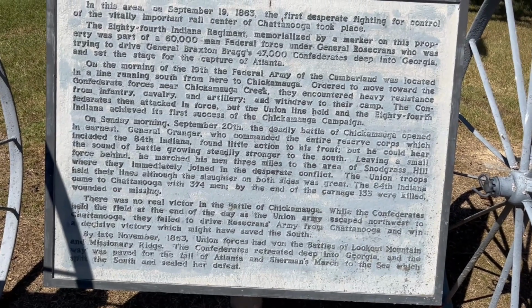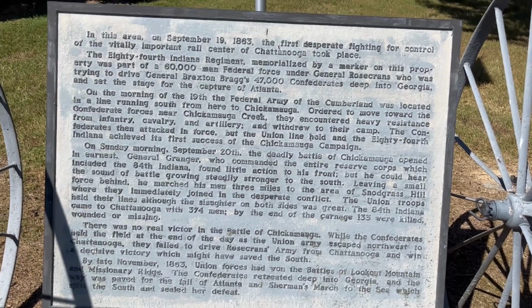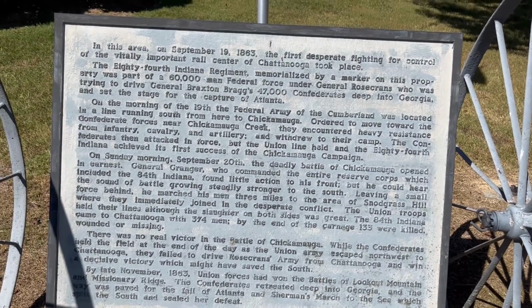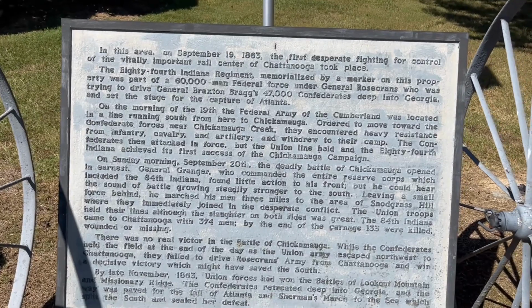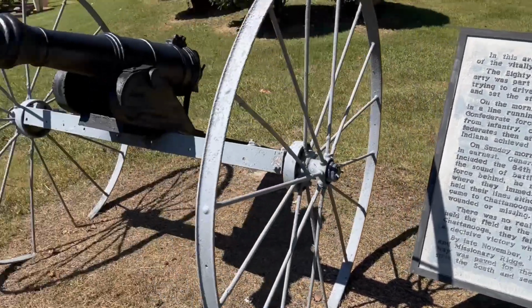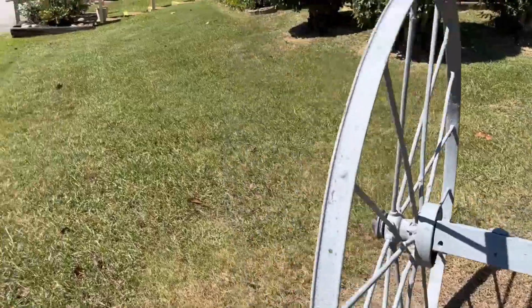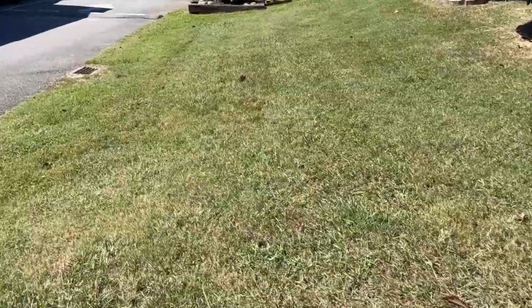This park itself, as you can read, is actually on a Civil War battlefield. Which is kind of cool, and very interesting. They have a couple of old replica cannons here, and a dog park over here.